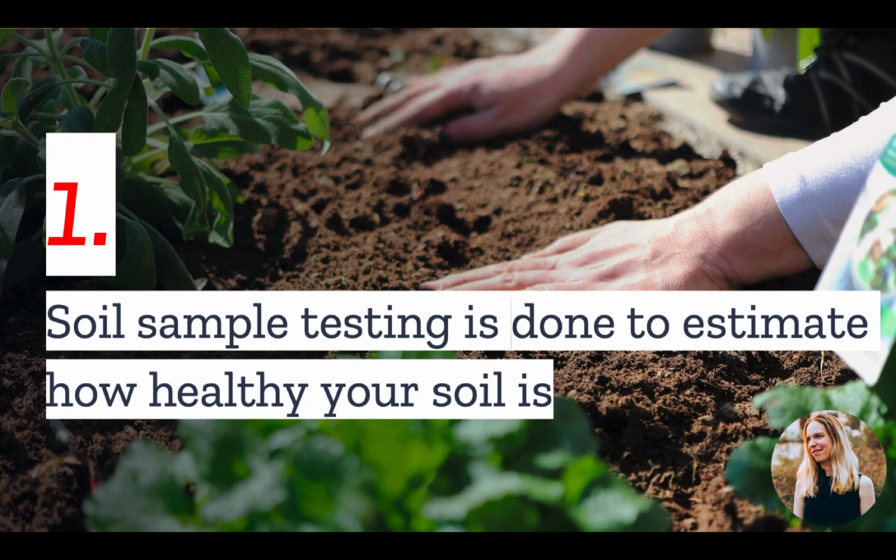Number 1. Soil sample testing is most often done when you are gardening or looking to grow crops and is used to estimate how healthy your soil is. Soil provides nutrients to plants and serves as their foundation to grow. If you don't have healthy soil, you won't have healthy plants.